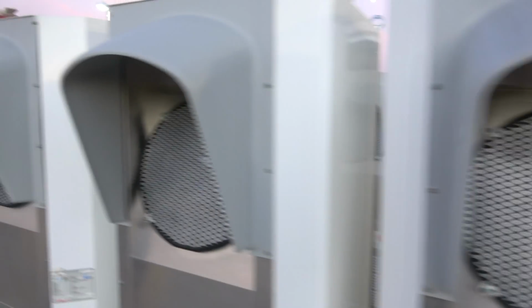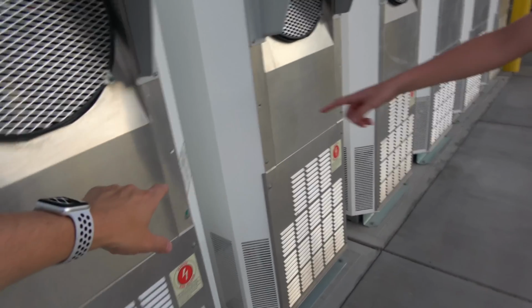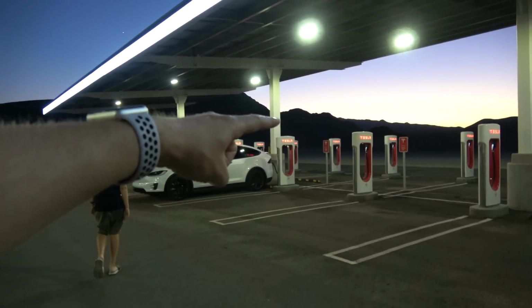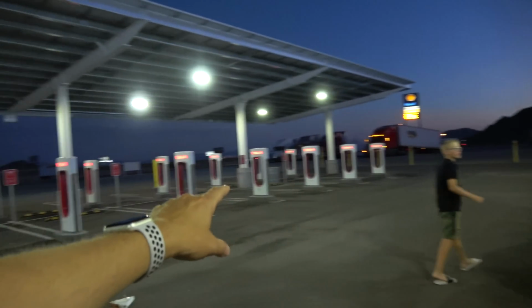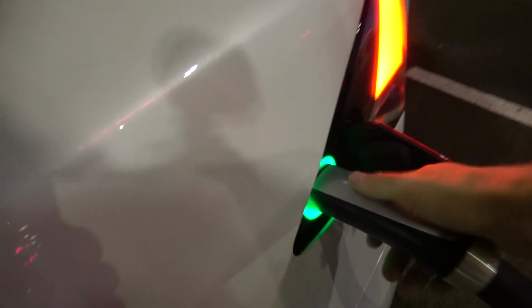Blowing some air out of it. Well, it's hot here. Which one are we in? We're in 13A. There's ours. How do you know that? Oh yeah, it says 13 on it. How cool that you've got the sun charging these batteries and providing energy for these cars. The lights went on. The sun is down. Isn't this beautiful? Pink sky, blue sky, Tesla chargers. Tons of chargers over here, tons of chargers over there. And a Dairy Queen if you want to get some ice cream. Yum. All right, let's just unplug and get out of here.